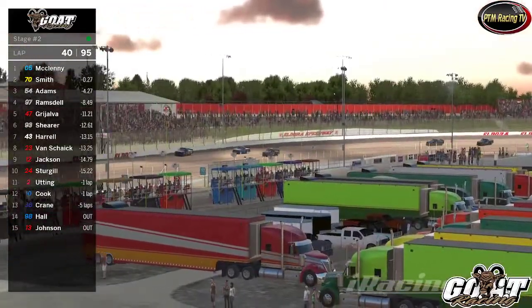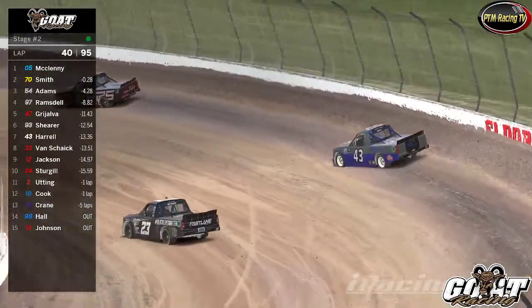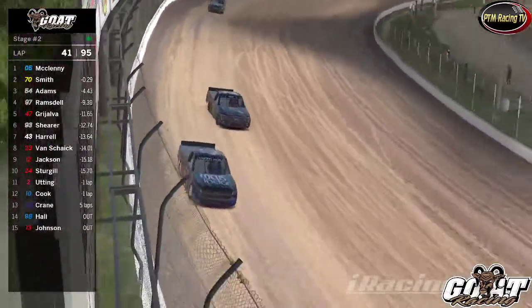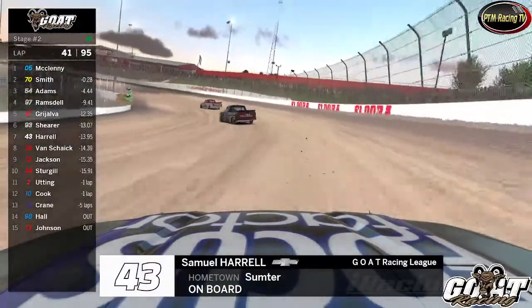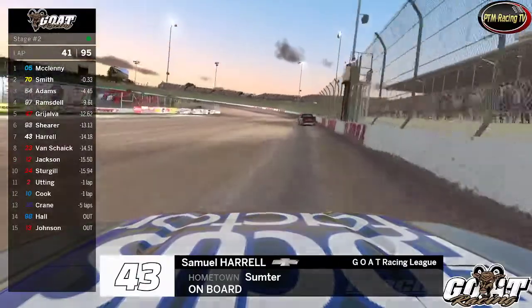Van Scheich not able to counteract him. Couldn't quite cross him back over now. Harrell takes full control on the top side as he will bring the Focus Factor Silverado right into the mix. Shearer now has to try to hold him down as he looks to gain the positions. Laps winding down into the final couple laps here at stage number 2.